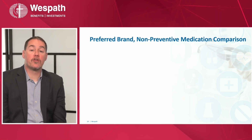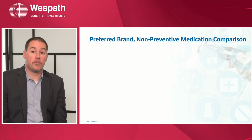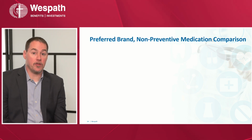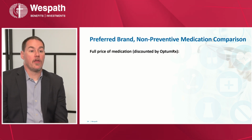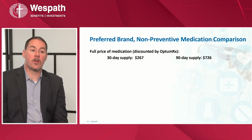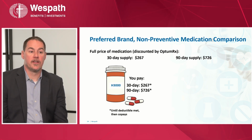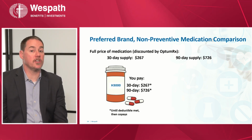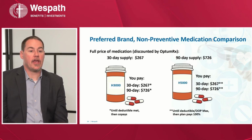Now let's look at a preferred brand drug. So these are prescription drugs where most often a generic is not available. The full price of this medication is $267 for a 30-day supply and $726 for a 90-day supply. In the H3000 today, you pay that full discounted cost until you meet your deductible. And in the H5000 next year, you would pay that same full discounted cost until you meet the deductible.